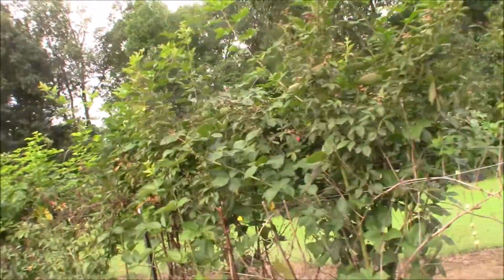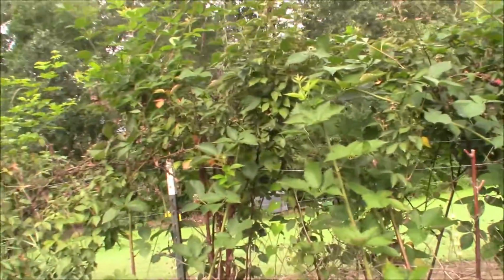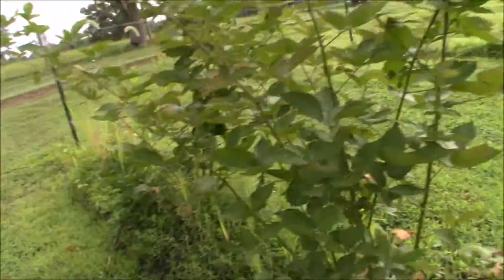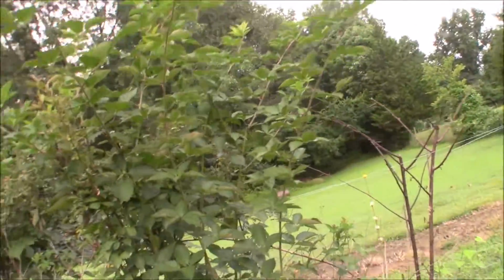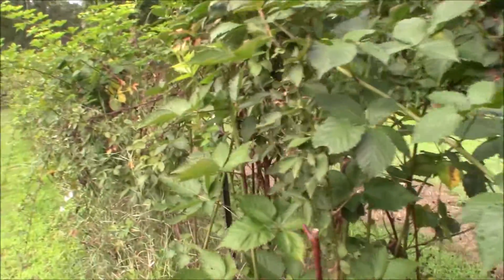Here's them blackberry plants that I made a video on a couple years ago, if you'll recall, planting them. I have a friend that I sell tomato plants to, brought these to me. I mentioned that I would like to have some blackberries.